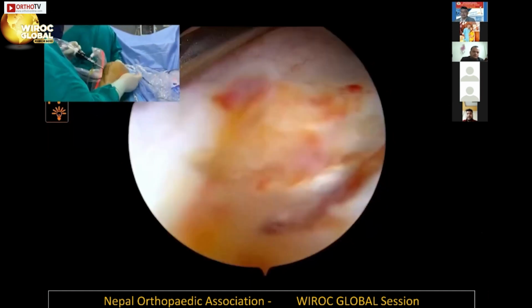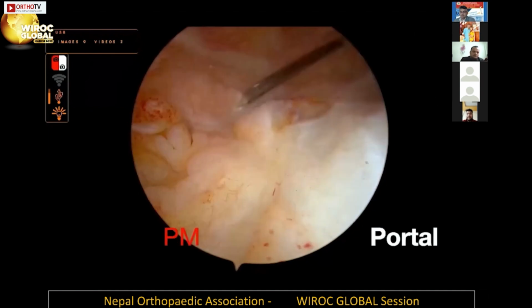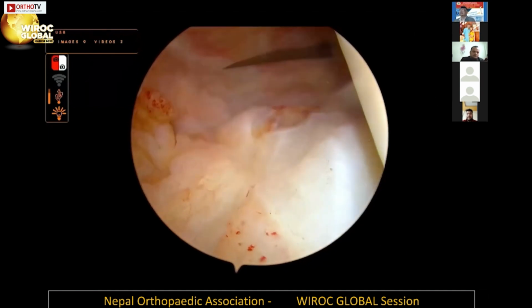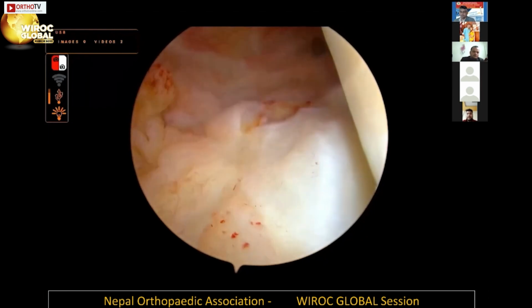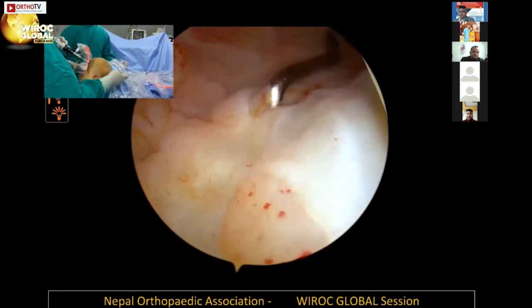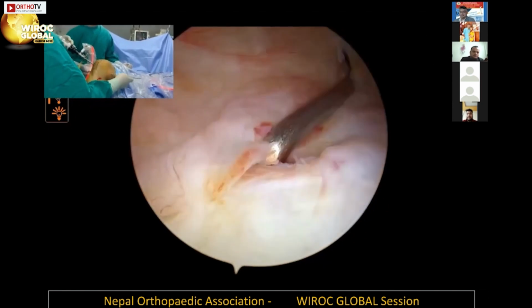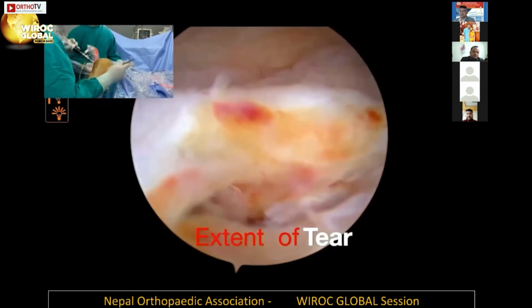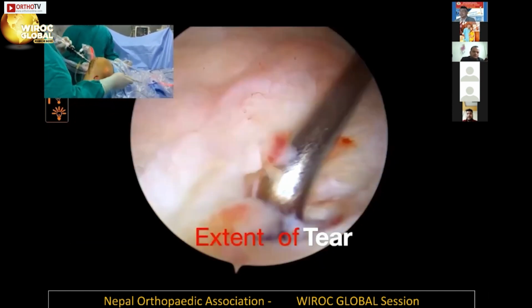So what I did, I made a posteromedial portal. Making a posteromedial portal is very essential acumen for all arthroscopy surgeons. And you pass your probe from the posteromedial portal and try to inspect and examine this ramp lesion, you'll find out that this was not a simple lesion, but this was a complete ramp tear.